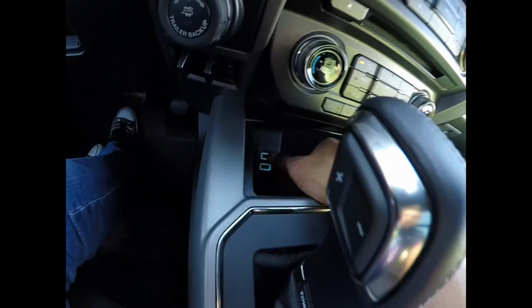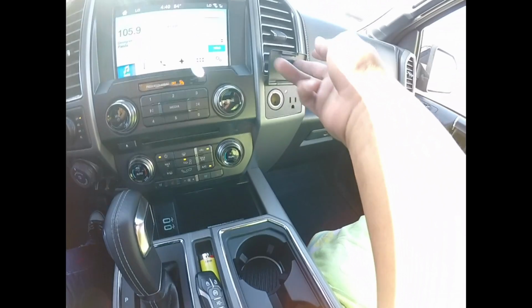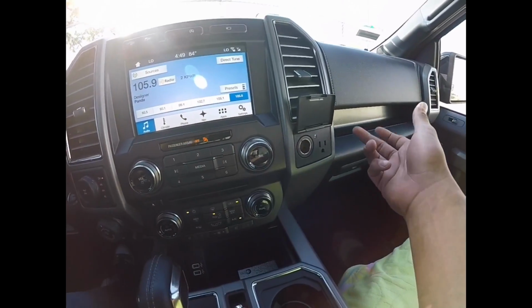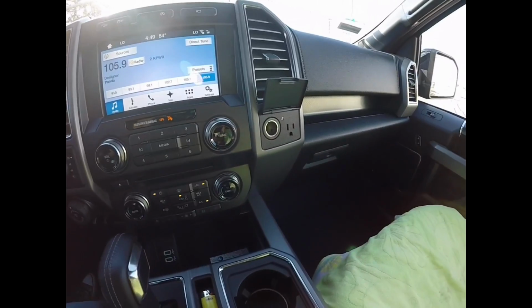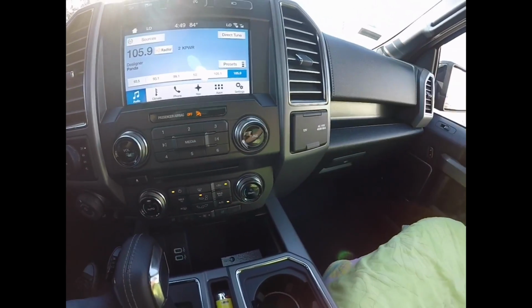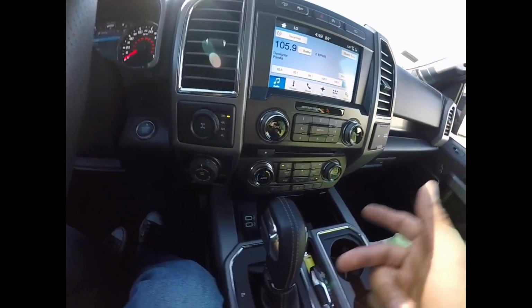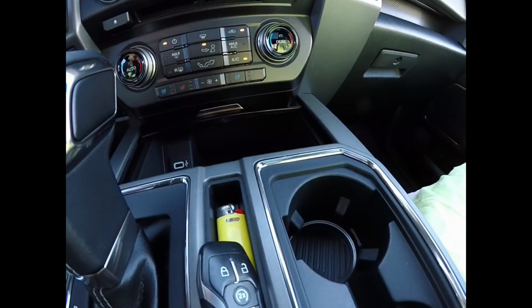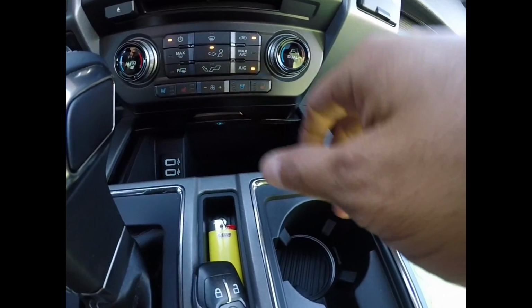Cups, USB ports, cigarette lighter power, and then it's got a power inverter. It's got another outlet in the back as well, and 2 more USB ports. So heated seats, cooled seats, in the rear heated seats as well, dual air.